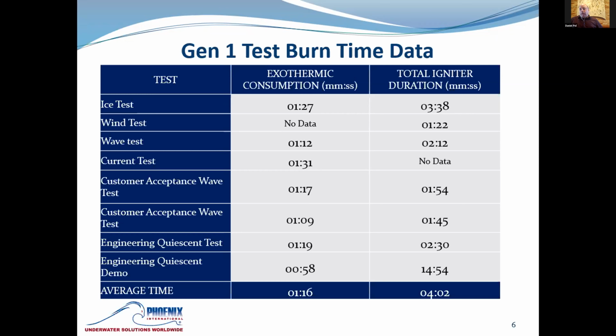And the thing is, for the total igniter duration, we never let the system burn completely. So we were always extinguishing the ignition, except if you look at the very bottom, we did what we called the engineering quiescent demo. What we wanted to learn was what would happen if we just had water in a tank and no dodecaine, and we just relied on our system of the exothermic cutting rod and the liquid fuel being pushed out. And as you see, the system burned for pretty much 15 minutes just on its own in a pool of water.